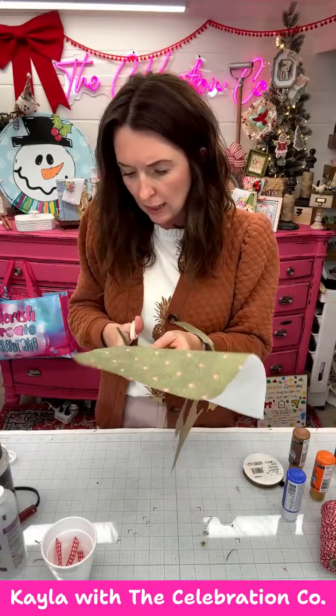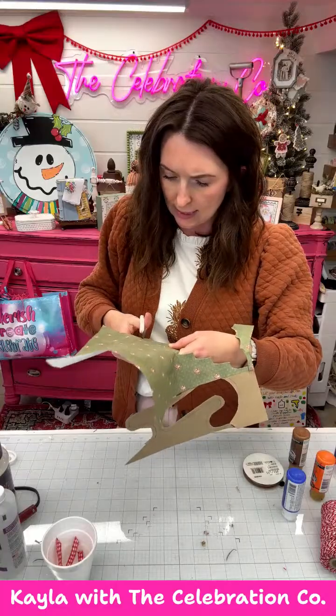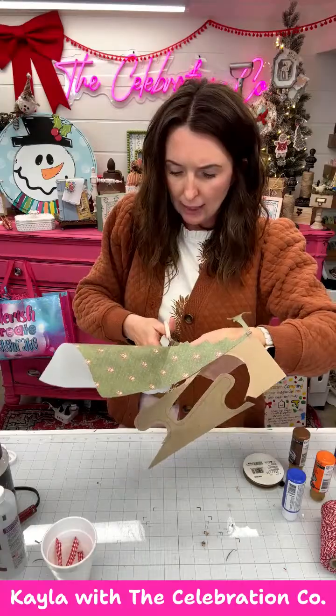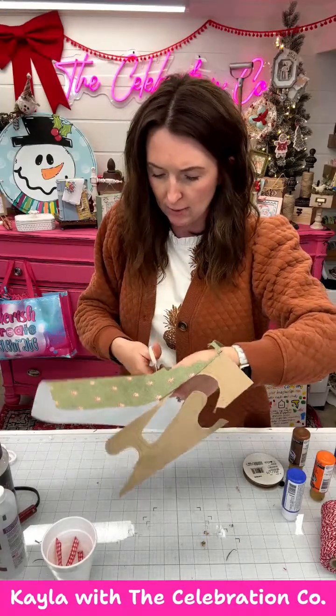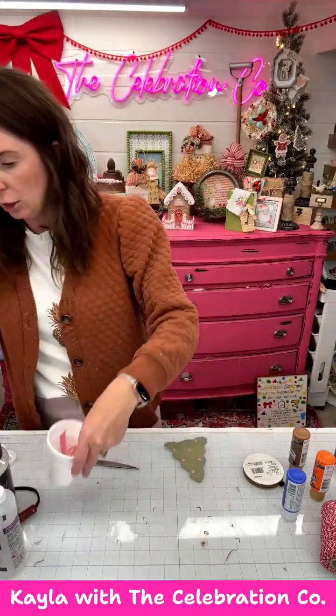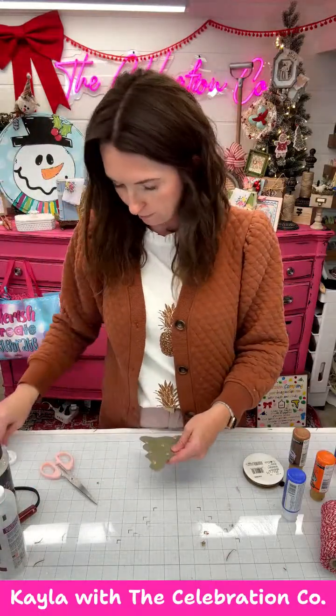But you can do lots of different things with these ornaments. So like I said, you don't have to fill them like we're doing. You don't have to put something inside them with the chipboard. You could leave them as just frames and just paint them and add a bow to them, add a little bit of floral embellishment, and they would be beautiful.